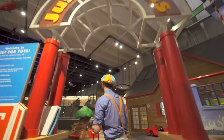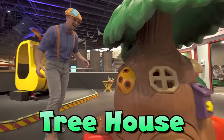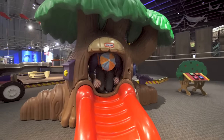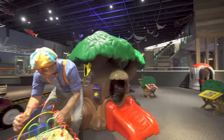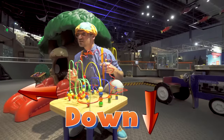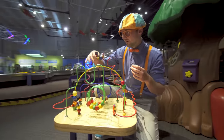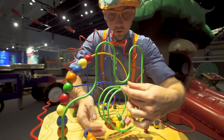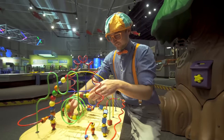Welcome, come on in. Hey, look, it's a little tree house. Here I go. Hello. Whoa. Whoa, look at this. It's a bunch of spirals, ups, downs, lefts and rights. Here we go. Whee! Whoa! Woo! Whoa! This is so much fun.